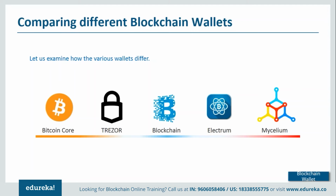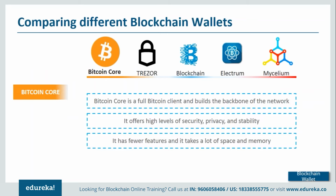Okay, so we are going to compare 5 of these popular wallets, and each of them come from a different category as such. Now the first wallet that we'll be talking about is Bitcoin Core. Now this was the core wallet introduced by Bitcoin.org, and is one of the most secure as well as stable wallets in the market today.